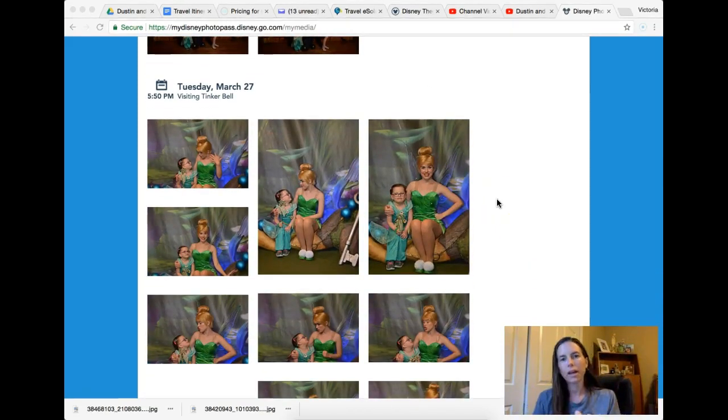That is the Memory Maker, and I would suggest it to people that are going for more than a few days. I would suggest it to people who have kids. I would suggest it to anyone who's not very good at remembering to take photos or maybe taking good ones, and just honestly to make something a little bit easier that you don't have to worry about, because there's a lot going on when you are at Disney. So $169, it's super easy. It's one click to add to your package. As you can see, I do it and I enjoy it.